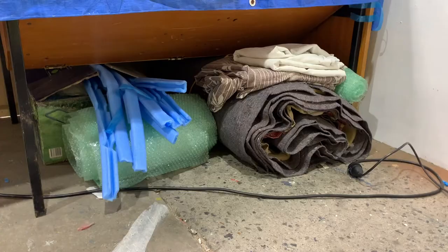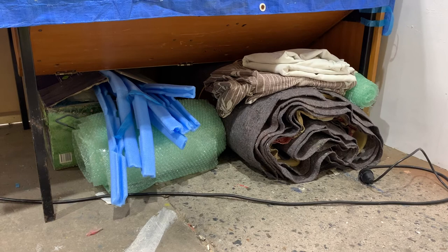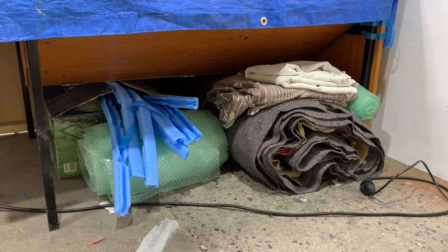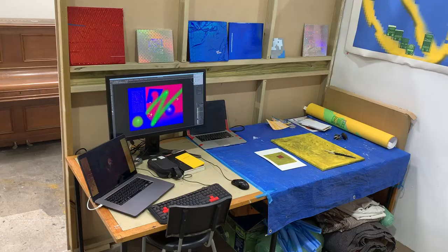Under the desk is my packaging storage. I try to keep all my packaging for my installations so I can reuse them. Environmentalism is a complicated conversation for artists, but I really want to avoid unnecessary plastic waste where I can. So I try to reuse packaging materials and where possible, use blankets and fabric rather than bubble wrap.